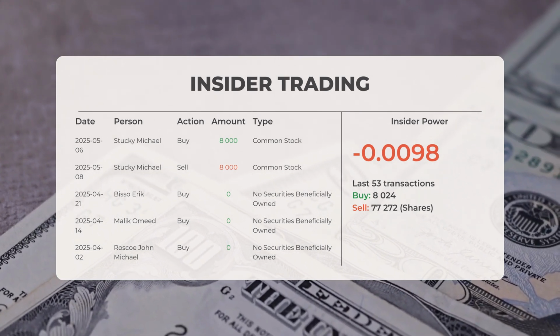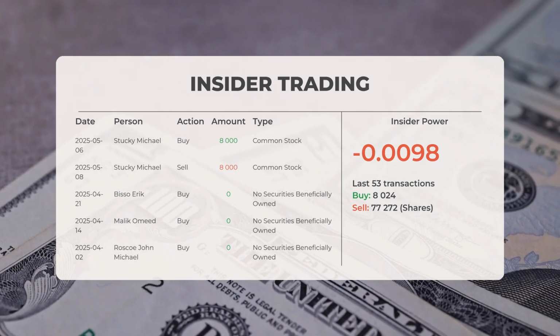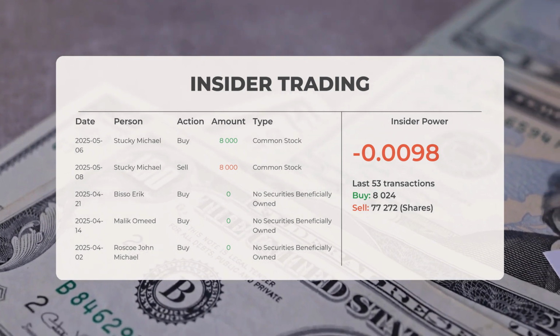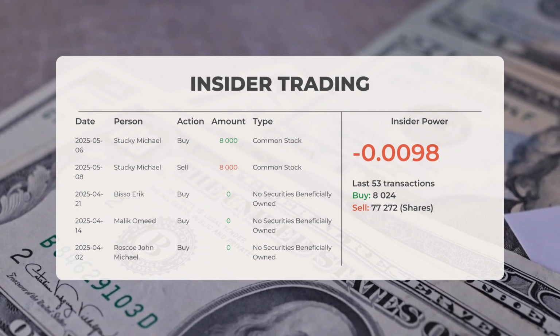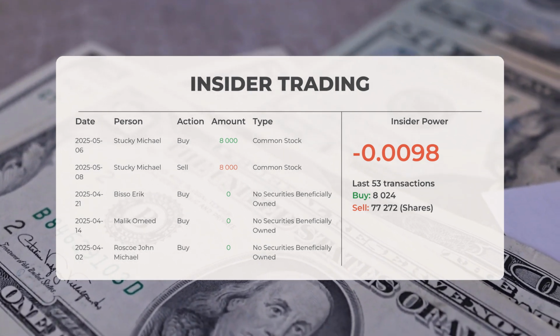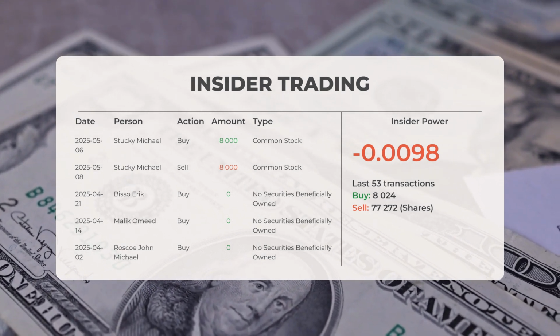On the 6th of May, 2025, Stuckey Michael conducted an insider purchase of 8,000 shares of common stock. On the 8th of May, 2025, Stuckey Michael conducted an insider sale of 8,000 shares of common stock. On the 21st of April, 2025, Bisso Eric conducted an insider purchase of 0 shares of no securities beneficially owned.